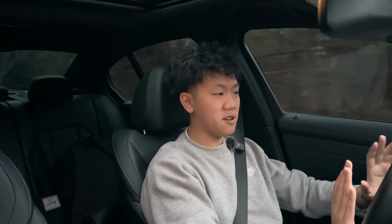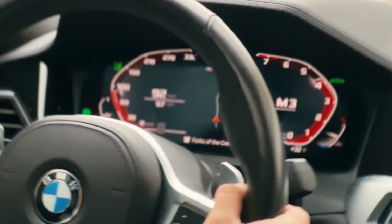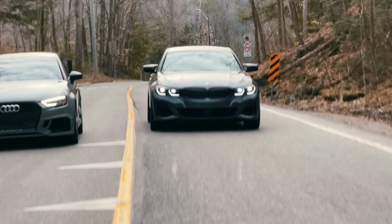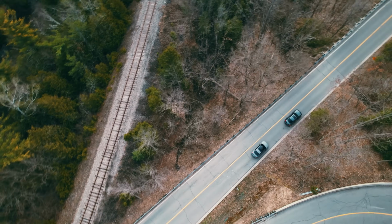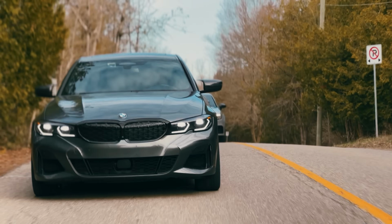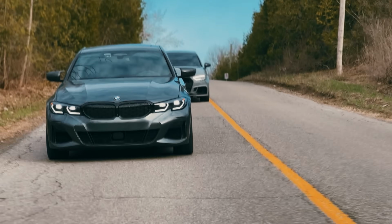The M340 might not be as light and nimble and as good of a performance car as the RS3, but it wins in practicality, comfort, tech, features, and pretty much overall, I think is a better all-around car. But if you want something almost just as good as the RS3 in terms of speed and handling, but also have a much better blend of comfort, tech, fuel economy, and practicality, you should definitely get the M340.